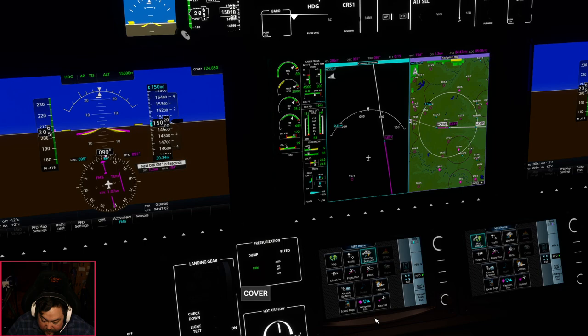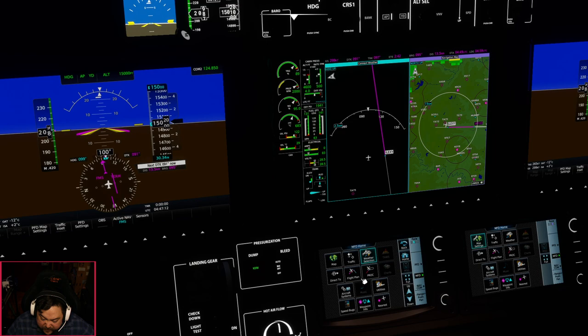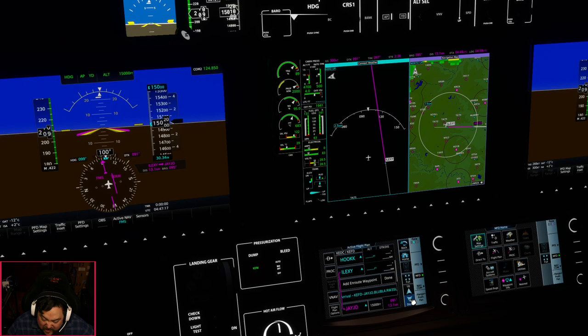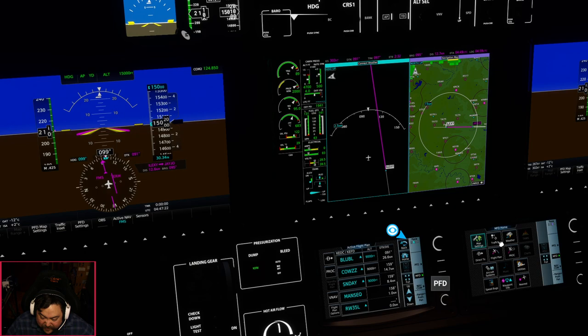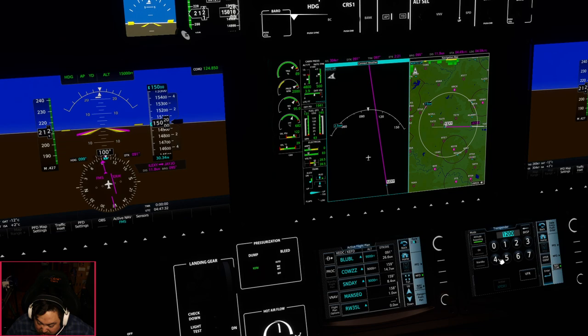Utilities. Oh, I'll put you on the navcom. I don't know why you call this a navcom if I can't do anything. We're going to say we got 0410. Altitude reporting, yep. Ident.